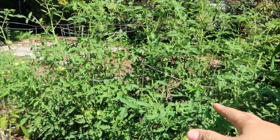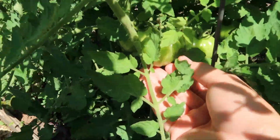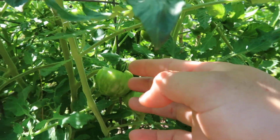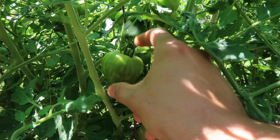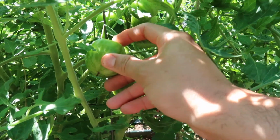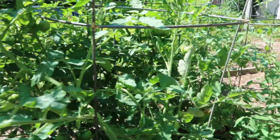Check out this beautiful tomato patch right here. This raised bed is only 3 foot by 5 foot, and these are green zebra tomatoes. The green zebra tomatoes are loaded right now, and hopefully I'll be able to tell when they are ripe, because they never turn red, so they're always a little bit green even though they're ripe. In the next few days they should start ripening.